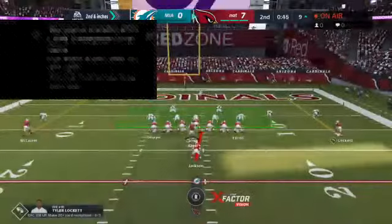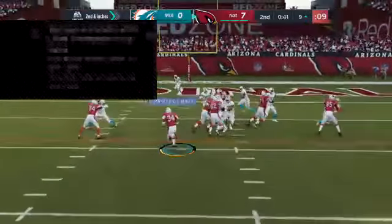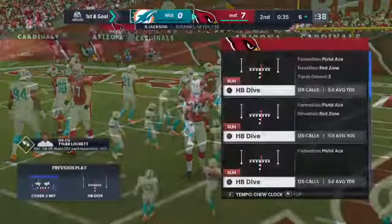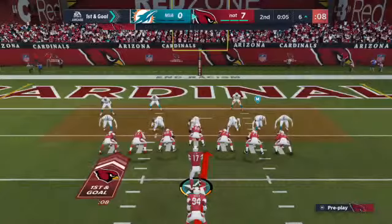And inches. They'll run here with Bo. And he's going to be brought down just shy of the 5 at the 6. It's a 3-yard pickup, and that sets up a 1st and goal. 6-yard line.